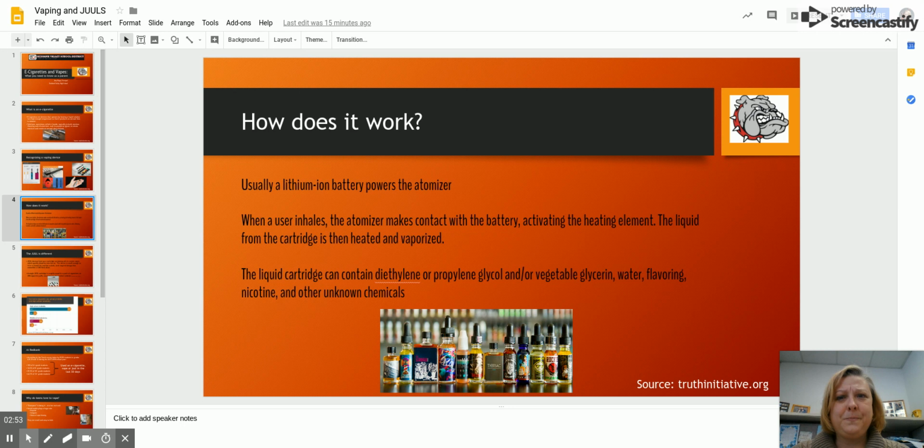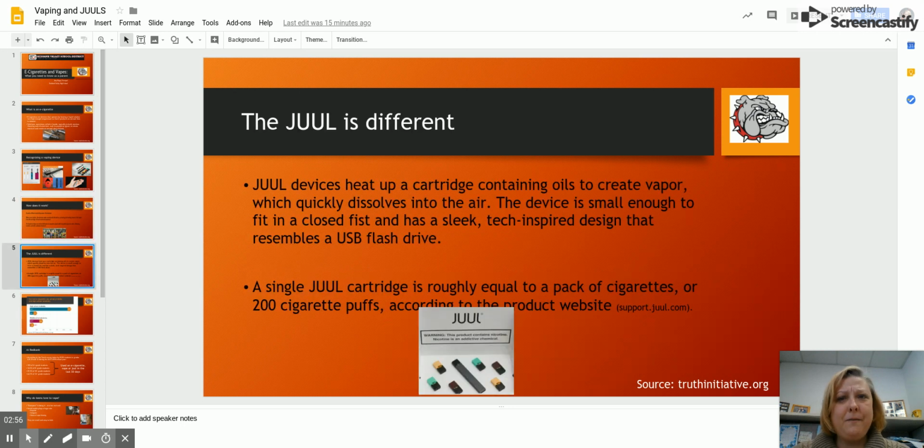The JUUL, however, is a little bit different as it's gained popularity. While the other ones use flavors and things, JUULs really do have nicotine. A single JUUL cartridge is roughly equal to a pack of cigarettes, or 200 cigarette puffs. If you go to supportjuul.com, you can read all kinds of information about that. While we've heard a lot of things, like vaping being safer than cigarettes, with the introduction of the JUUL we're really stepping things up, and it's really mimicking the effects that cigarettes have on providing nicotine to your body.